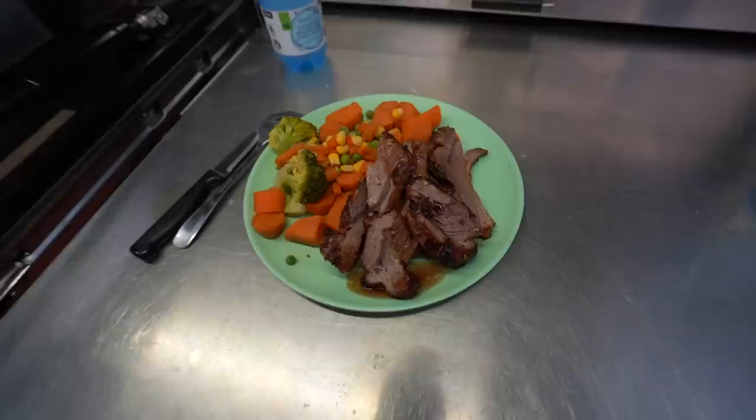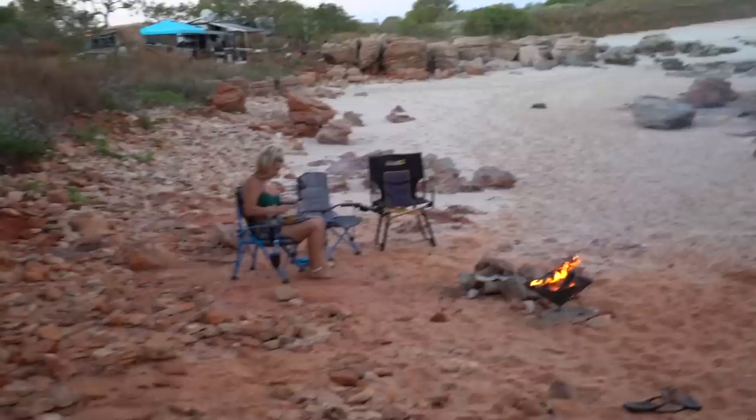Ooh, there you go. That's what she looks like, all done and dusted. This is my dinner table for the night. How's yours go, mate? There you go. You've got a primo spot down there, mate. Look at this. This is pretty bloody nice.